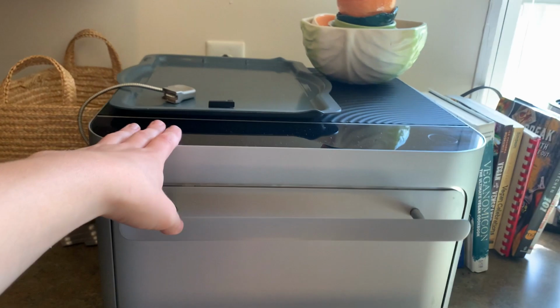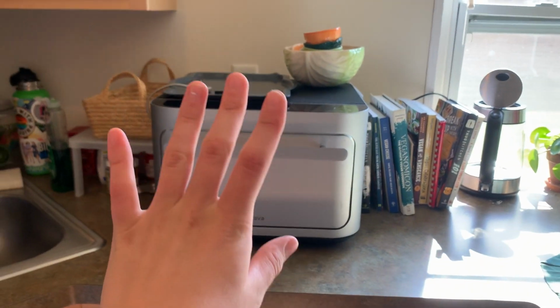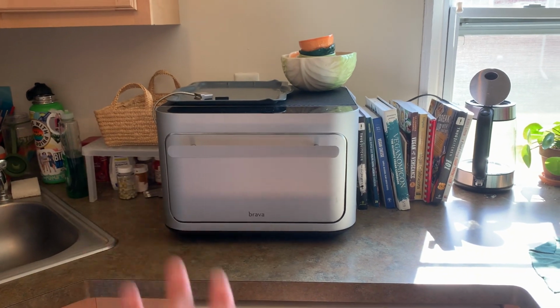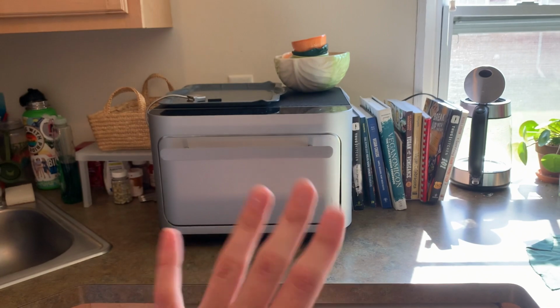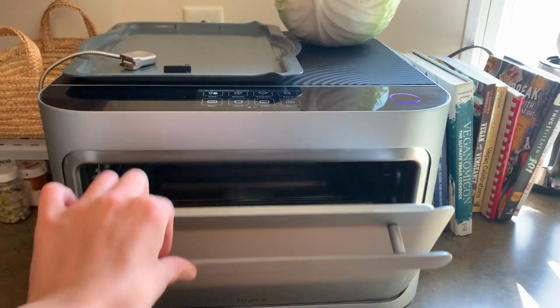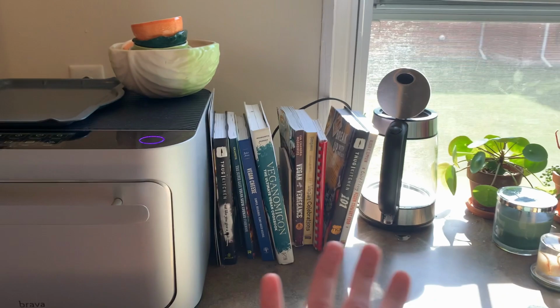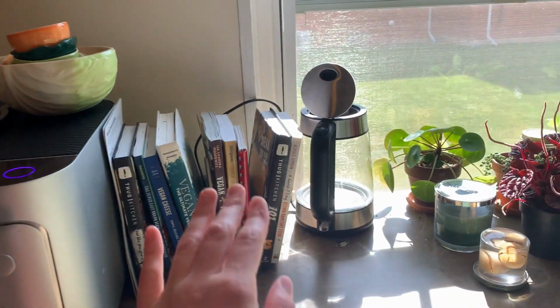This beautiful machine is my Brava. This is a very fancy oven that I won in a giveaway from the Fitness Marshal. Please don't go thinking that I could just buy something like this. It's so expensive, I could never, but it's awesome. It's like a convection oven, a smart oven. You can bake in it. It basically fulfills all the needs of an oven, but in a much smaller space. These are all my cookbooks. They're mostly vegan cookbooks, but I love the recipes in them.